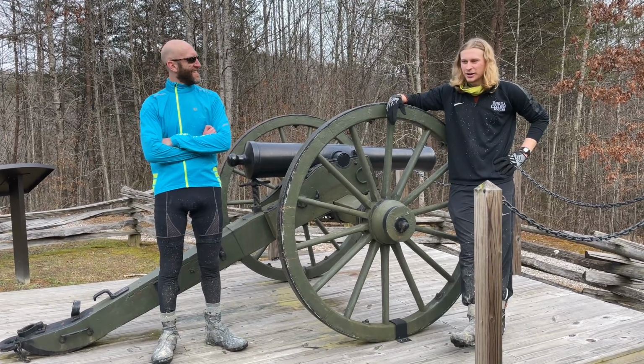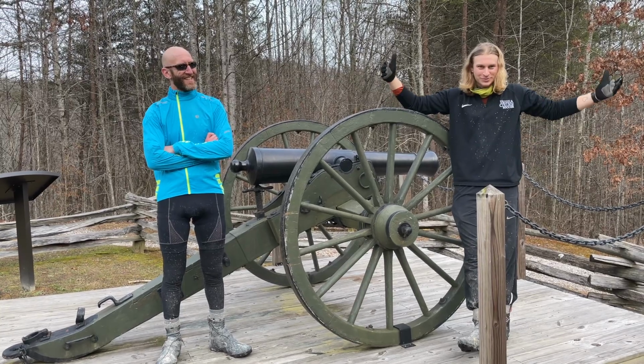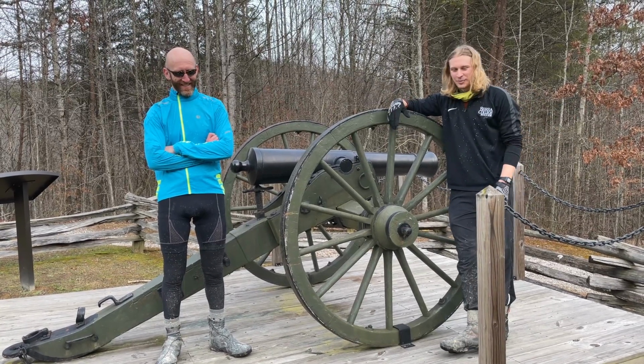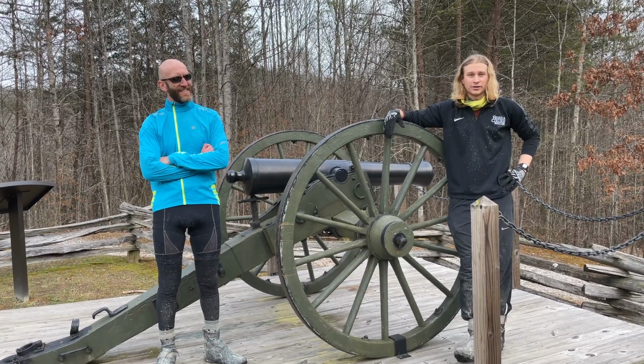We were talking about how this is legit mountain biking out here. You just have more space. So you can make it whatever you want it to be. I thought it was a perfect trail, and I had so much fun.